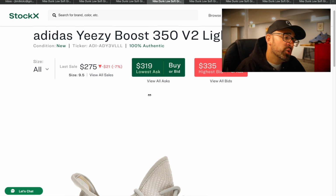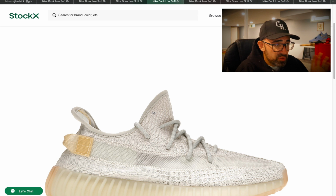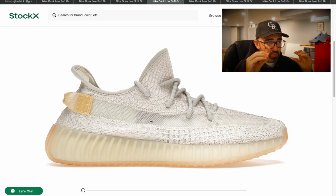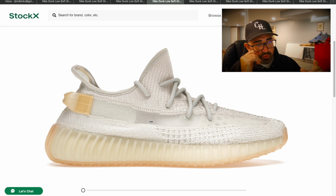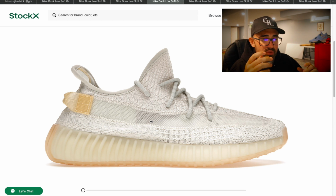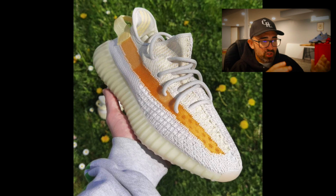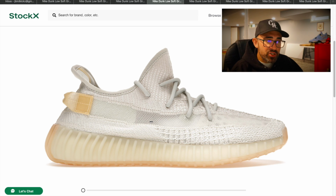So the Yeezy 350 Boost V2 Lite, throwing this picture up so you guys can take a look at it right now. The interesting thing about this that I haven't seen yet on any other 350s is when you look at this shoe, that mid stripe there looks just to be a plain white sneaker, but when it hits the light, it turns a brighter yellow. Not like the reflective stuff that we've seen on Yeezy reflectives, but it definitely separates itself from the pack in terms of other Yeezys for that feature.